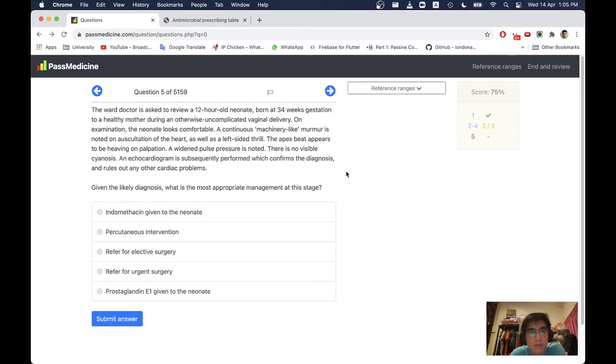Systole, diastole. I'm not sure why there would be widened pulse pressure in PDA though. Maybe during diastole, lots of blood flows into the pulmonary system. That's why there's a widened pulse pressure. So given the likely diagnosis, I'm assuming this is PDA. What's the most appropriate management at this stage?